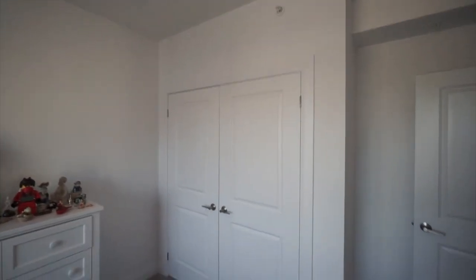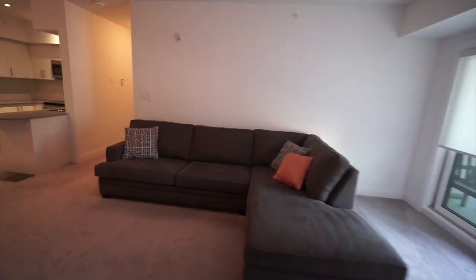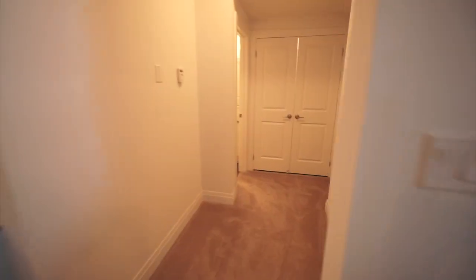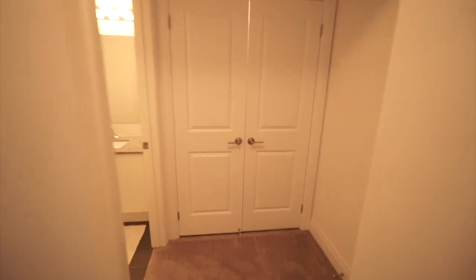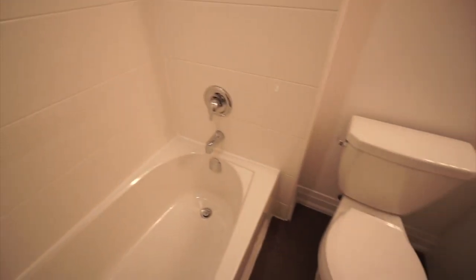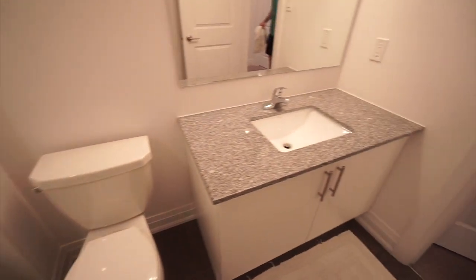High quality trim and finishing everywhere. This place is absolutely immaculate. What we call better than new because everything's been done. Go down to the bathroom. The laundry is right in here. We'll open those doors in a second. Bathroom, really quality, high-end materials used. Very clean. As I say, better than new.